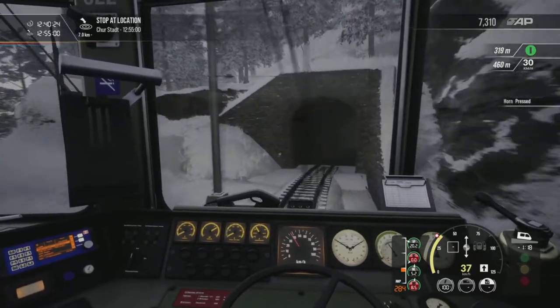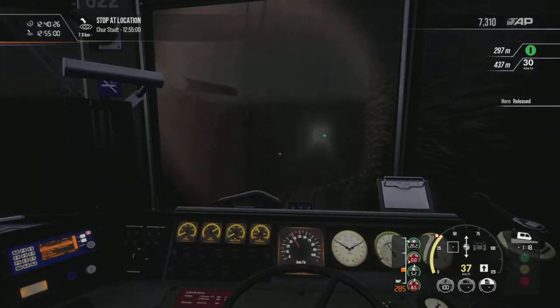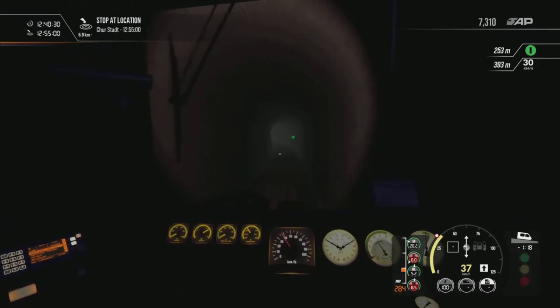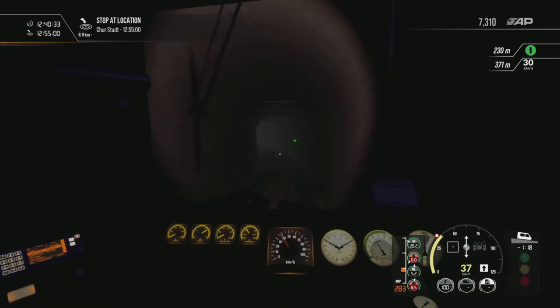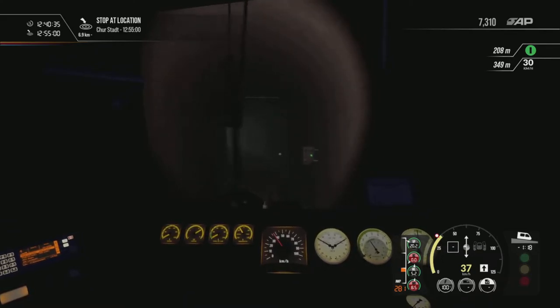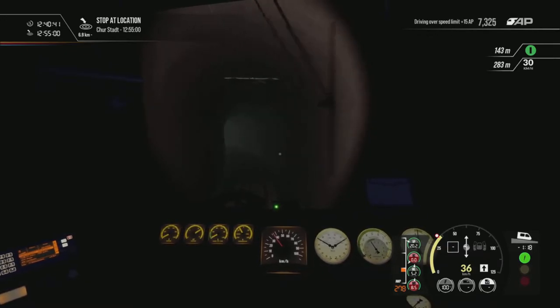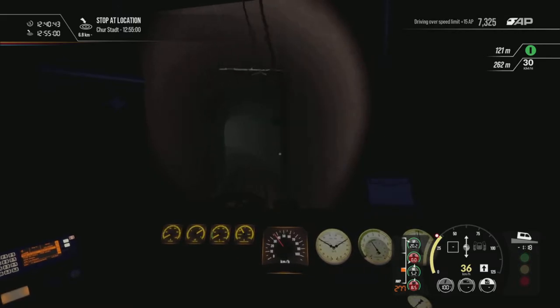To another tunnel. So there's 41 bridges on this route and 19 tunnels. Although it feels like there's much more tunnels than 19. And I don't really know what classes as a tunnel, so there's quite a few sort of mini tunnels. I don't know if they just count as sort of bridges, I'm not really too sure. There's quite a bit going on there.